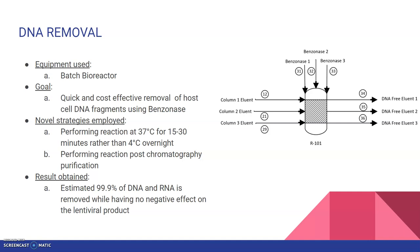The next stage was DNA removal. The equipment used for this stage was a batch bioreactor. The goal was quick and cost-effective removal of host cell DNA fragments using benzonase. The novel strategies used were performing the reaction at 37 degrees Celsius for 15 to 30 minutes rather than 4 degrees Celsius for a period of a night, and performing the reaction post-chromatography purification. The result obtained was an estimated 99.9% of DNA and RNA removal, while having no negative effect on the lentiviral product.